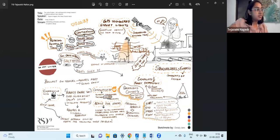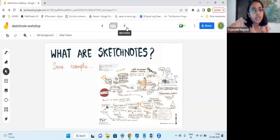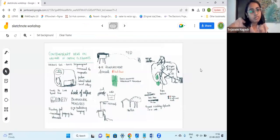By looking at this you get a snapshot of everything I explained. It was a half an hour talk, and this is a concise one pager of all the key points that were discussed. There are more examples. You can make sketch notes on different things. This was me listening to a talk by Kaushik Barua on welfare of elephants.